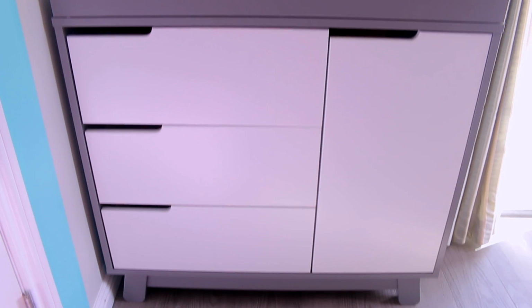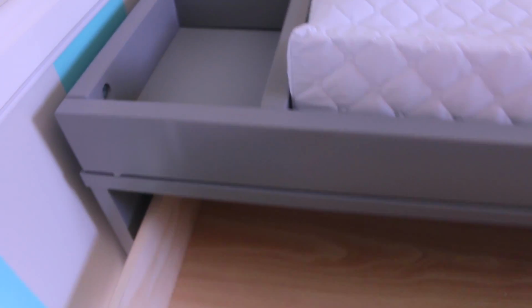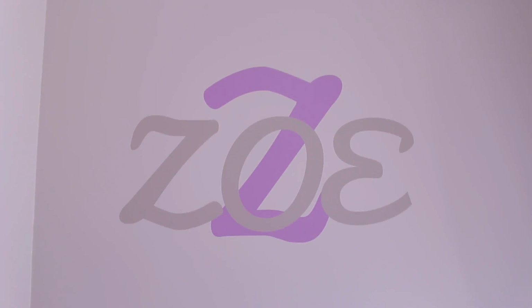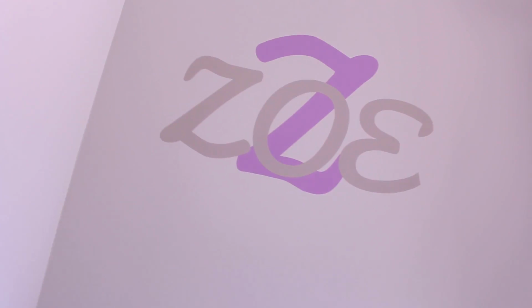And then we have her changing table slash dresser drawer, which right now is empty. There's not anything in here. I need to fill it up. And then right above it, it says her name, baby Zoe. So while she's getting changed, crying, she has her name right above her.